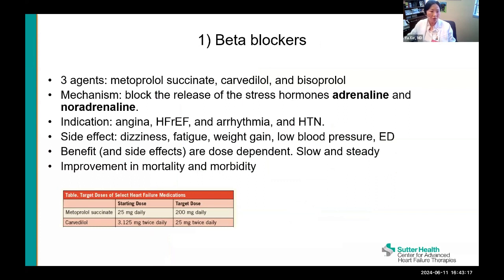So beta blocker, one of the cornerstones for decades for heart failure, is recommended because it blocks some of this excess adrenaline and noradrenaline. There are 3 beta blockers recommended for heart failure: metoprolol succinate, probably the most commonly prescribed, carvedilol, and bisoprolol, and they're considered relatively comparable. Indications include weak heart muscle, HFrEF, but also lack of blood flow causing chest discomfort, angina, certain types of arrhythmia, and high blood pressure. Because it can lower blood pressure and heart rate, side effects include dizziness and fatigue. Some people have weight gain and abnormal dreams, and it can cause low blood pressure. And in men, it can increase erectile dysfunction.